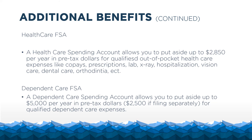A healthcare FSA allows you to put aside up to $2,850 per year in pre-tax dollars for qualified out-of-pocket healthcare expenses like copays, prescriptions, labs and x-rays, hospitalization, vision care, dental care, and orthodontia. The dependent care FSA allows you to set aside $5,000 per year pre-tax for dependent care for children or elderly adults.